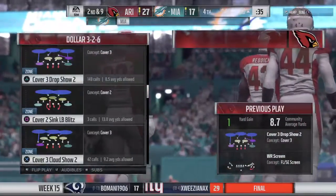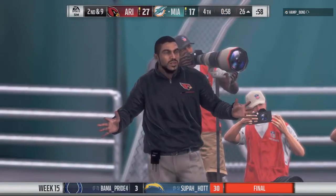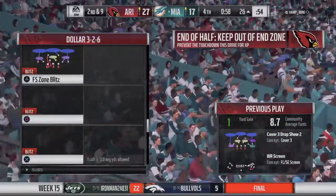The goal of a wide receiver screen is to get enough blockers in front to create a wall and let him pick his spot to run the football. How about the defense there? Swarming to it and not allowing that to happen. Did not let him get downfield.